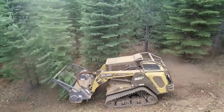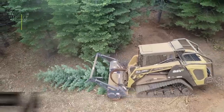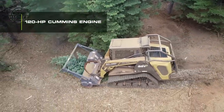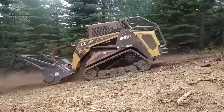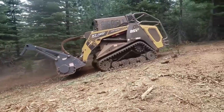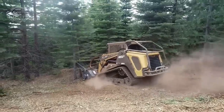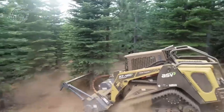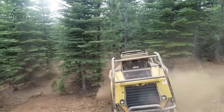This is the ASV's RT120 Compact Track Loader by ASV Holdings Incorporated. It has the Posi-Track rubber track suspension, and the dual level suspension includes both suspended wheels and axles, which makes achieving faster speeds regardless of the terrain easier. These tracks are very flexible, and they work with suspended wheels that conform to the ground too. These features guarantee operators maximum traction, even in the roughest conditions.